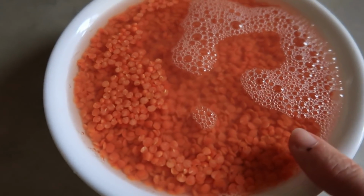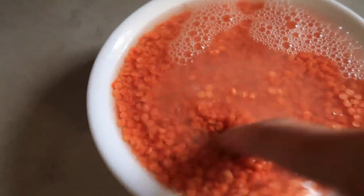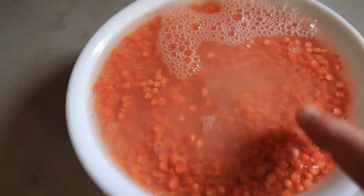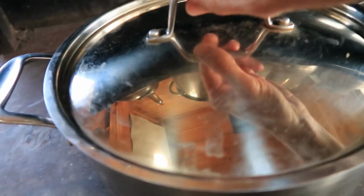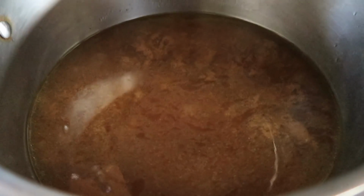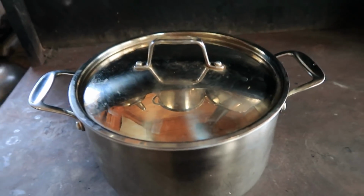Alright, so I got some red lentils soaking and rinsing here. I probably should have done this last night, but I didn't, so they're not going to have a very long soak, but at least they'll be well rinsed. Alright, I got the broth all strained, and I'm just going to keep it on the stove to stay warm as I add things to it.